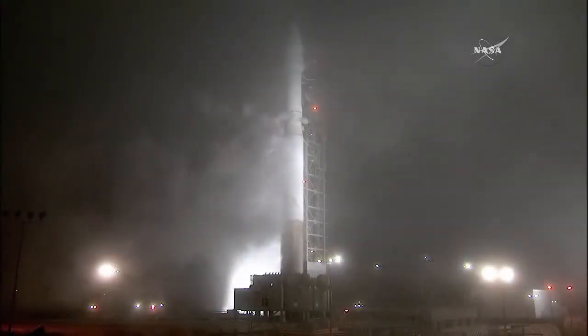From the Mission Director Center, we're about T-minus 4 minutes in holding. We have about 14 minutes, 40 seconds left before a liftoff. With that, we'll go back to Stephanie Martin. Stephanie?